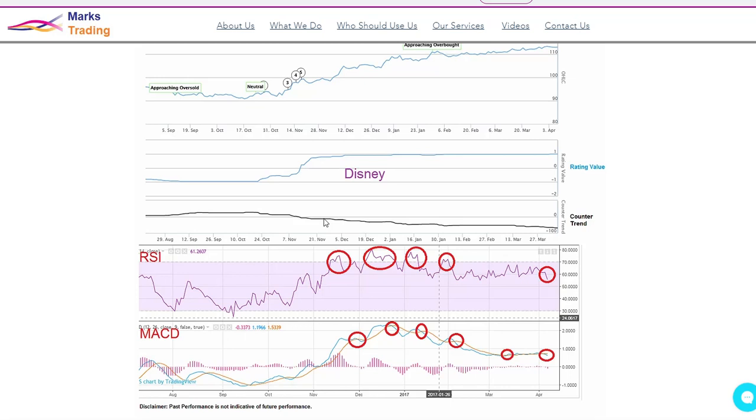So the black line is the counter trend. The further north, more negative it becomes, the more buyers are stepping in, the more overbought it becomes. Now, we don't necessarily sell anything because it becomes overbought, and we'll discuss in a later video how we exit these trades. But the point is, there's little momentum price noise in our models.